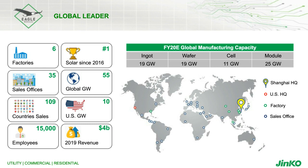As you all know, Jinko is a global leader in solar modules and solar module technology. We have 6 factories across the world. We've been number one since 2016 in terms of shipments. We have 35 sales offices across the world, and we've shipped over 55 gigawatts of modules globally. Of that, in the US alone, we've done about 10 gigawatts. And we sell in 109 countries, we have 15,000 employees, and we have about $4 billion plus revenue.